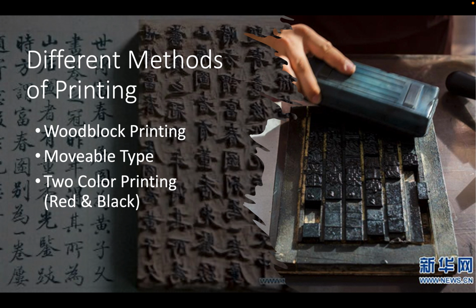In terms of two-color printing, this was just an early example of when they were able to add another color to the print, and they used red and black.